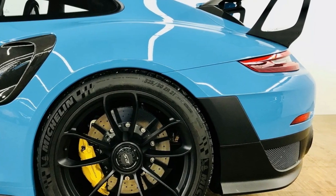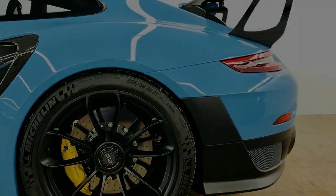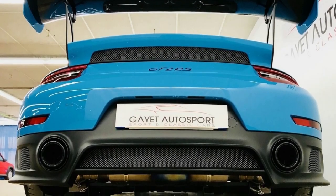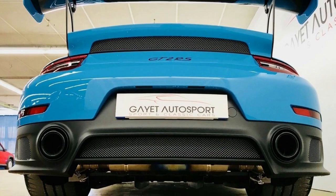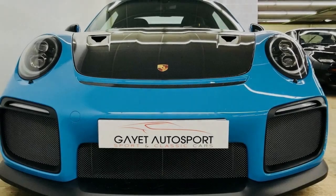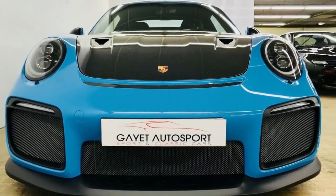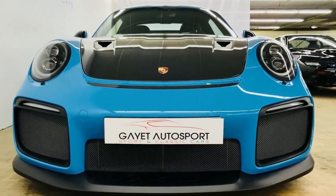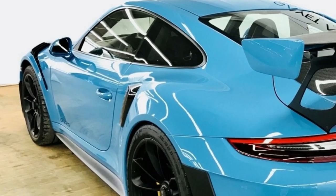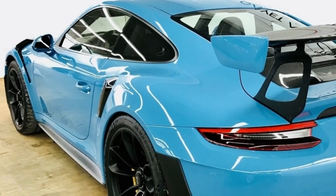This particular GT2 RS, listed for sale on James Edition in France, has an asking price of $428,304, a cool $104,000 more than the supercar's European starting price. That's a lot of money, especially when you consider that this RS doesn't have the desirable hatch performance package.